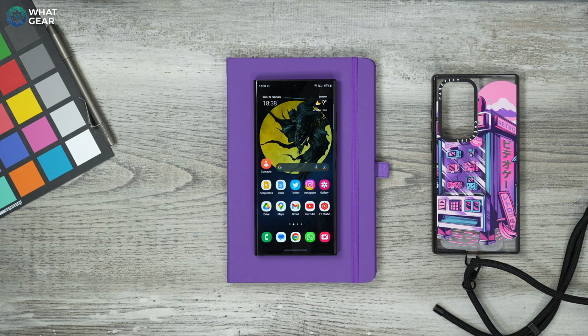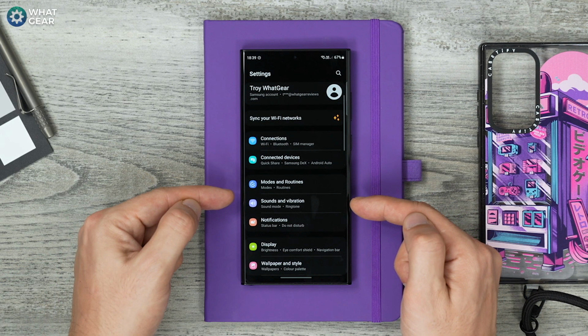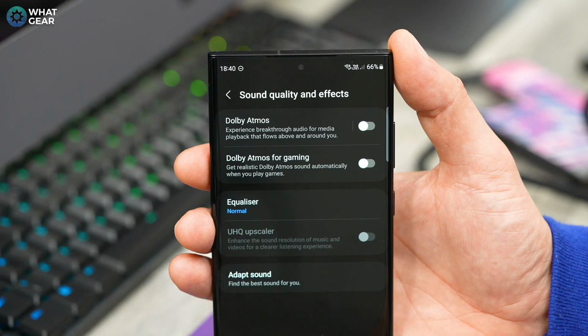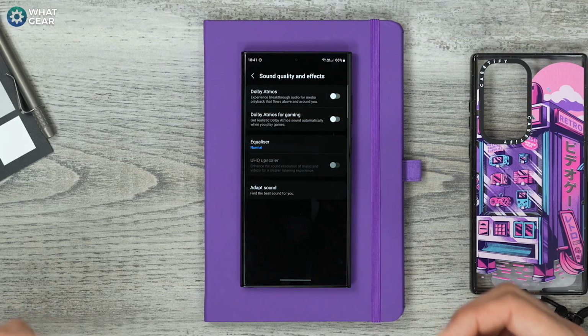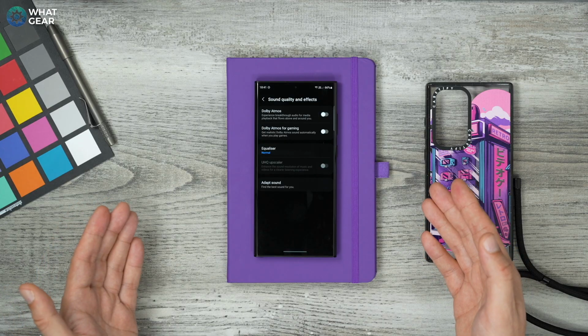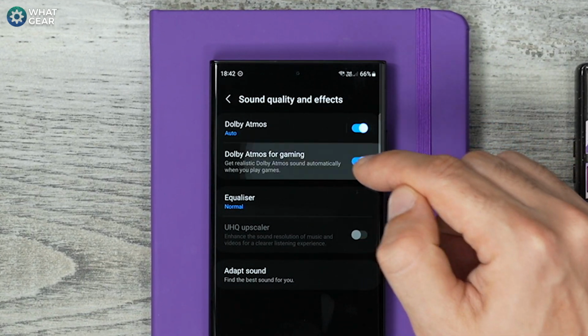Okay, now let's do some rapid fire tips. Here are some settings to change to optimize and perfect the peak performance of your brand new phone. Go to settings, sounds and vibrations, sound quality and effects. The Samsung S23 series is Dolby Atmos certified, which simply put is an audio EQ that adds a 3D depth quality to the sound, and this applies to the stereo speakers that are built in and also headphones connected to the device that support Atmos. So trust me on this one, switch it on, it sounds better.